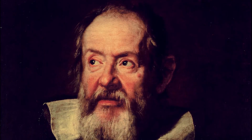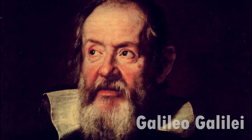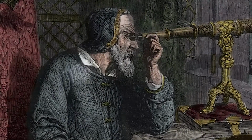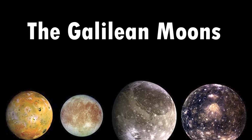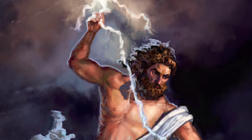They were originally discovered in 1610 by Galileo Galilei when he was observing Jupiter through a telescope. He originally named them the Medicean stars, but they were later renamed to honor their discoverer. These are the Galilean Moons. Each of the moons was named after one of the lovers of Zeus.